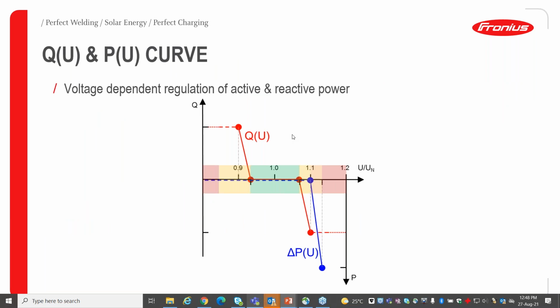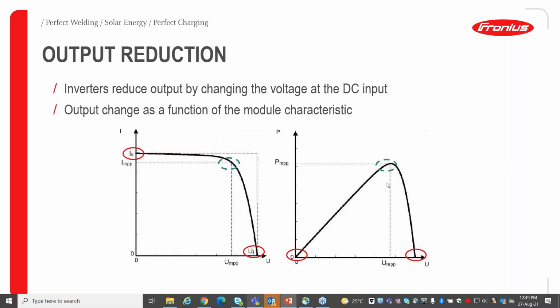Another consideration is what would happen if we want to control the reactive power as well as the active power components using the grid voltage. This is also very possible within the inverter setup, so that depending on what is happening with the grid, we can have an adjustment, especially with the reactive power, and be able to counter that based on the line voltage. And the inverter also accordingly adjusts, as we can see the blue line, the maximum active power that is being produced to be fed into the grid.